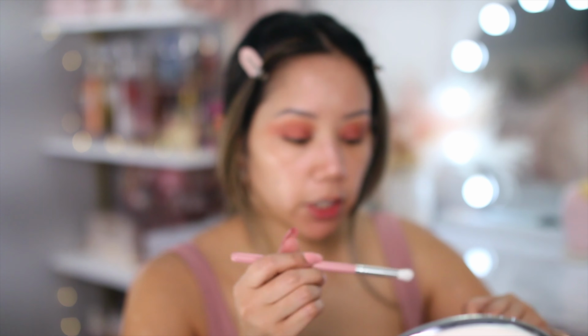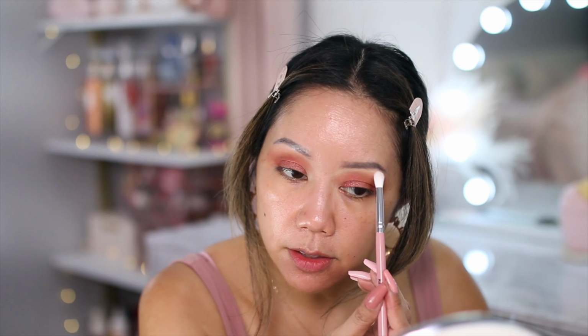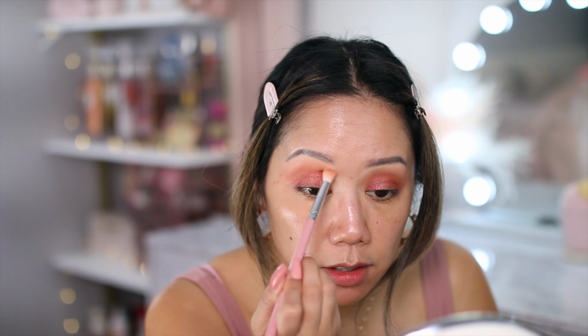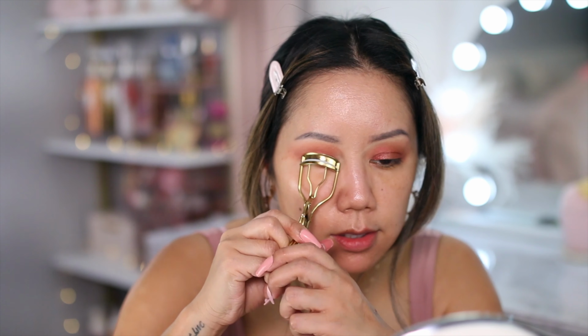This smaller brush right here, and I'm just gonna add a little bit to the brow bone, because see, I did go up a little bit high. Just blend it out really quickly. Before we move on any farther, let's curl our lashes.